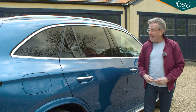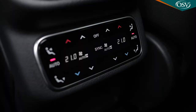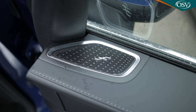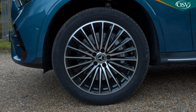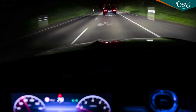If you can stretch to this test car's top AMG Line Premium Plus trim, you'll get the rear climate system that comes with Thermotronic four-zone automatic climate control, plus a head-up display and an excellent Burmester 3D surround sound system with 13 speakers dotted about a cabin upholstered in black leather and trimmed in anthracite linden wood. At this level in the range, the 20-inch wheel design changes to a multi-spoke style. There's a twin-pane panoramic glass roof, and the digital light system gets a projection function.